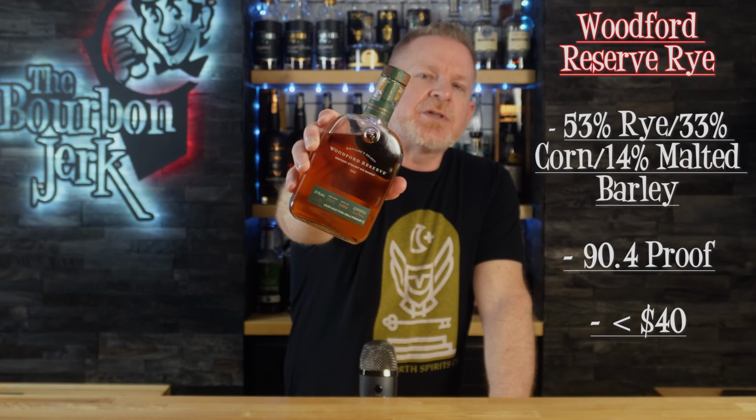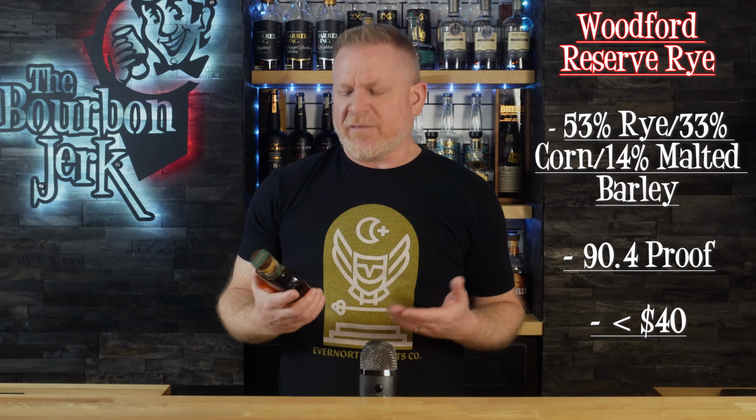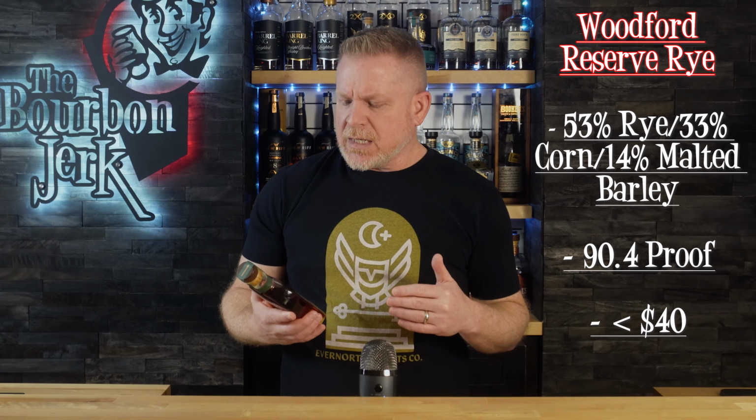Next, I've got Woodford Reserve Rye. Now, this is actually the first rye that I ever purchased a bottle of. I find it to be very approachable. Proof is on the lower side at 90.4, but I feel like it's a good introduction to rye. It's 53% rye, so the rye is relatively subtle. It's an easy bottle to find, and it goes for about $40.